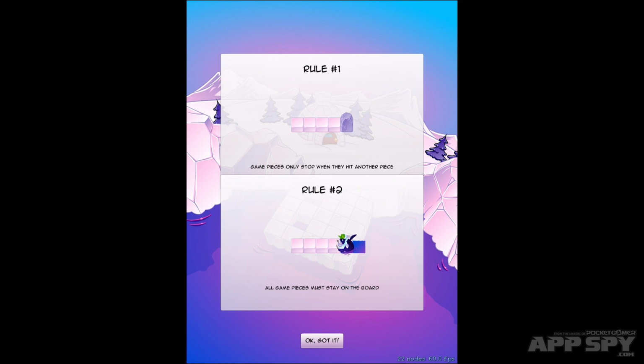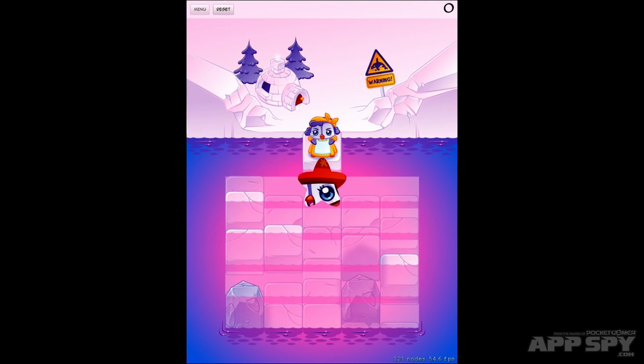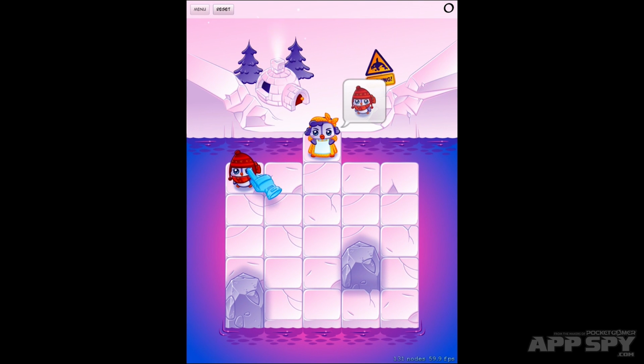Rule one is that every game piece on the board has to stay on the board, and rule two is that once you start moving, you have to end the move by a block, for example the rock here. So once I start moving down, I can only stop once Pigu hits the rock here. It's a very simple game.